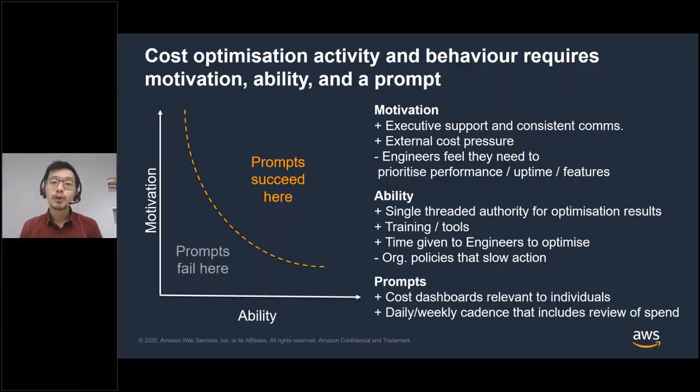And then finally, I found the most impactful and really easy to use way to prompt is to use cost dashboards shared with individuals. Ideally, the costs represent what those individuals or teams are responsible for. And have some sort of cadence to review those cost dashboards or review general spend, whether it be daily or weekly. Much better that it's daily or weekly rather than monthly, because usually at a monthly level, unexpected spend could happen at the start of the month, and you don't really find out until halfway through the next month, which is quite late, and you've already spent some spend that you didn't intend to.